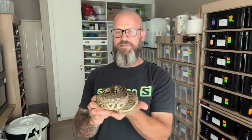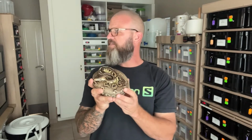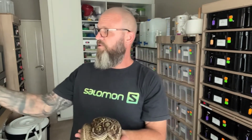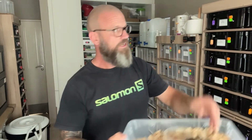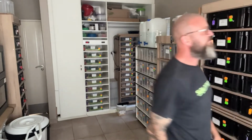Now this boy here, and I'll read off his tub because there's a lot of genes in this boy. Here's an Orange Dream Pastel Cinnamon 100% het pard, 50% het clown. Now he is planned for the clown pard project, but in that clown pard project we're going to have Orange Dream Pastel and Cinnamon clown pards with the females that I'm pairing him up to. So let me put him back. That's a next year breeder, guys. That's not a breeder for this year.